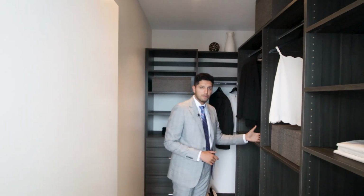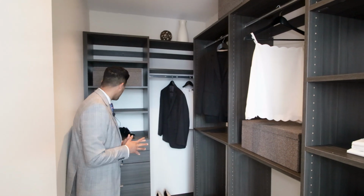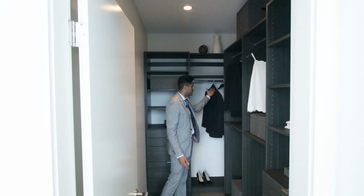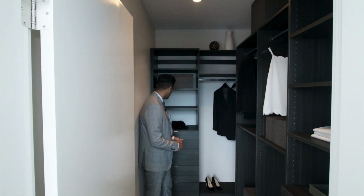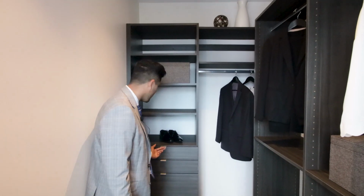But whenever you see a different color like this, this is custom. This is not standard. It takes a lot longer to make because it's a veneer, and also it costs a lot more money as well. So I think that they did an amazing job in here. It's perfect if you're a suit and tie kind of guy. You just hang it up just like this. You can put some of your shoes right here. You have a ton of space, and I like that the handles are very stylish and modern as well. So excellent job in here.